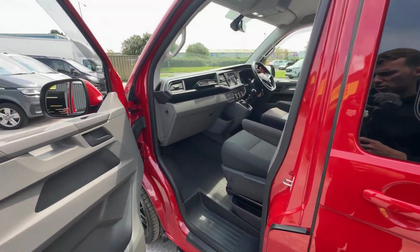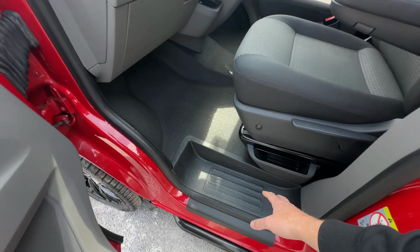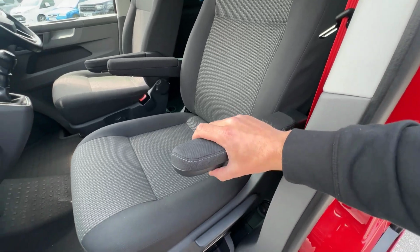If we open up the passenger door, then we can start to have a look inside here. So passenger door guard looking very nice. We've got the step. Of course, the floor inside here all fine. The seats are all looking good. You can see you've got the twin adjustable armrests.